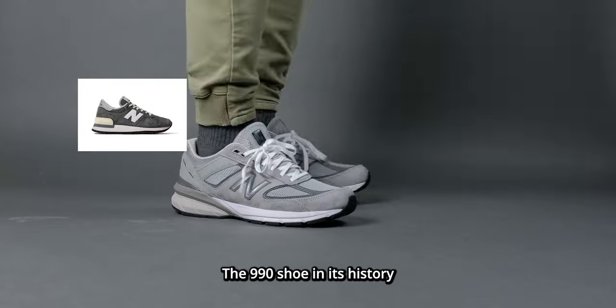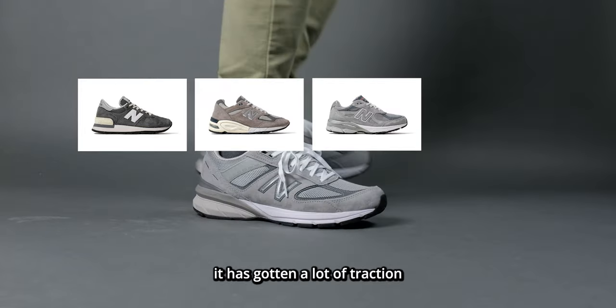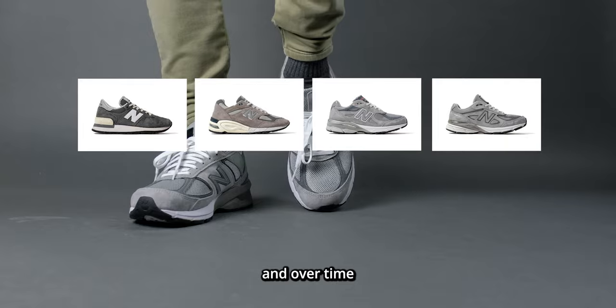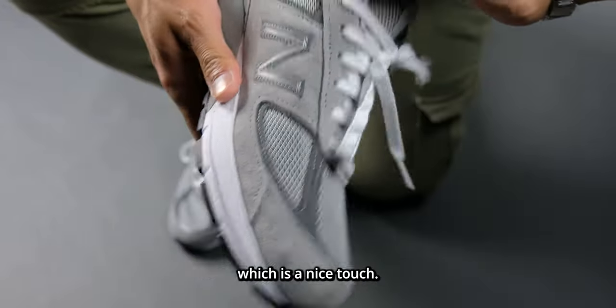The 990 shoe in its history was originally designed to be their top-notch technology from New Balance. However, over the years, it has gotten a lot of traction in the lifestyle category, and over time, it had become both a lifestyle sneaker and a running shoe hybrid. The shoe offers an Ortholite insole, which is a nice touch.